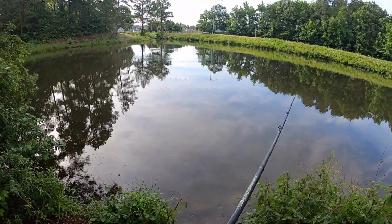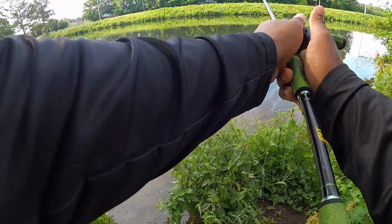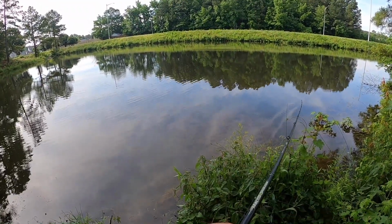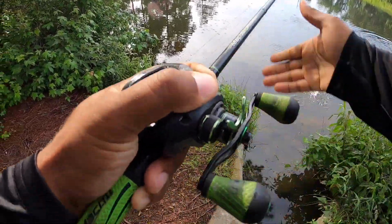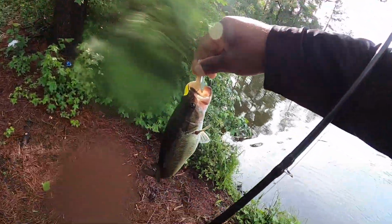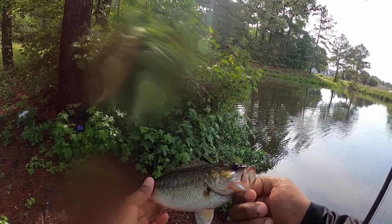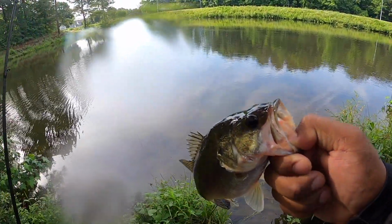Ooh, just had a hit. Little guy. Another one. Oh, so cool. Another small one. Maybe a little bit smaller. These boys are hungry. Where's your mommy at? Where's your mommy at, huh? Perfect hook set. Oh, little guy. He's fat though. Like I said, I'm not gonna complain catching fish. That was a good hit. I'll let him go.